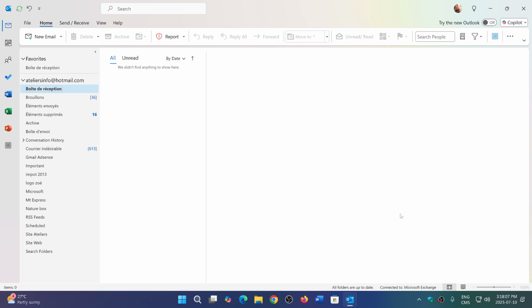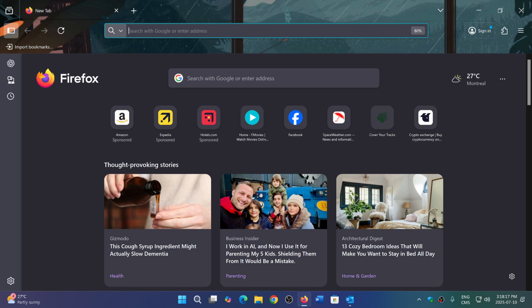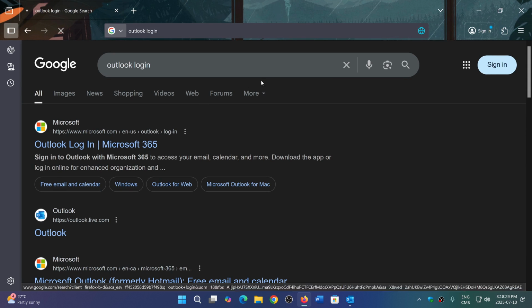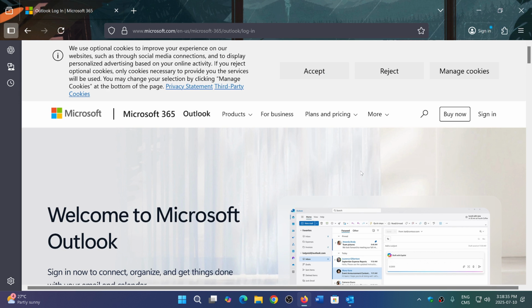Microsoft acknowledges that there's an issue with their Outlook and that something is just not right, and they're trying to find out what. And that also goes to Outlook on the web. So if you want to sign in to your Outlook account and try to get your messages, you might notice that that doesn't work necessarily. The login works. You can actually go into your email and everything, but you might not see the emails come in.